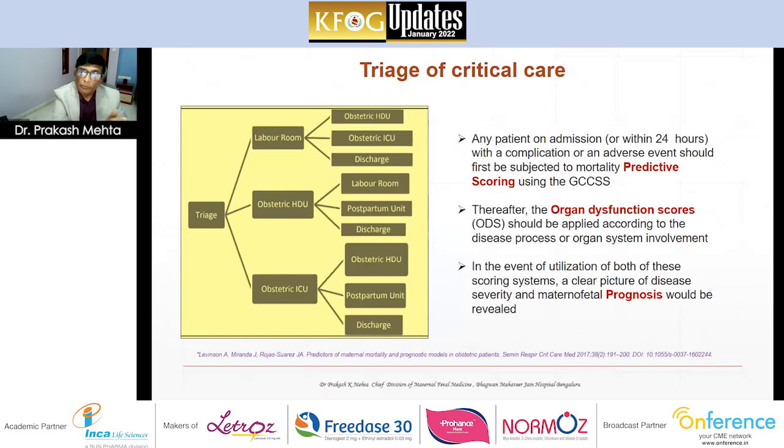From ICU, you get the patient down to HDU. She is much more stable. Then you put her in the wards. Or you can discharge them from any of these setups, provided they're quite stable. Now, any patient or admission within 24 hours, supposing it's at 2 o'clock and the senior obstetrician doesn't want to come at 2, I don't think that could be taken as an excuse. If you're doing obstetrics, you know that you've gone into obstetrics for giving 24/7 service.